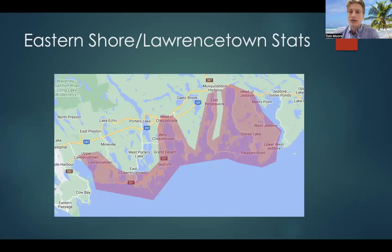Eastern Shore and Lawrencetown, kind of our alternative oceanside cottage country. Obviously, people live there year round as well. Just depends on what you're looking for.